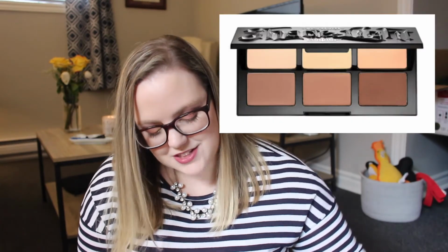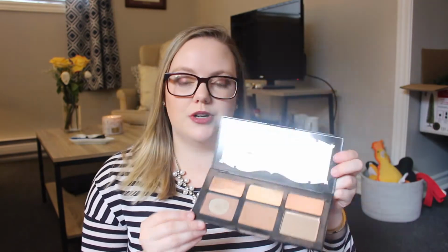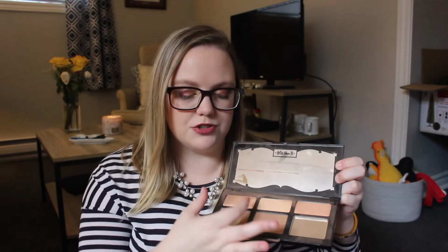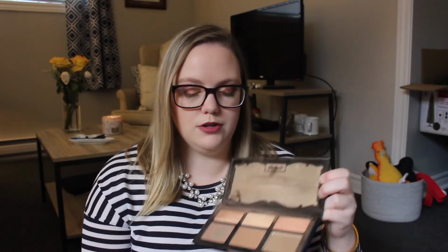Kat Von D Shade and Light Contour Palette. This is my original palette, and I repurchased this part here. So you now can get the compact duo. So you can get this one, or this one, which is much more convenient. Definitely fits in my makeup bag better, that's for sure. So I'm really happy about that. So I technically, yes, repurchased it. Just the shade that I actually use.